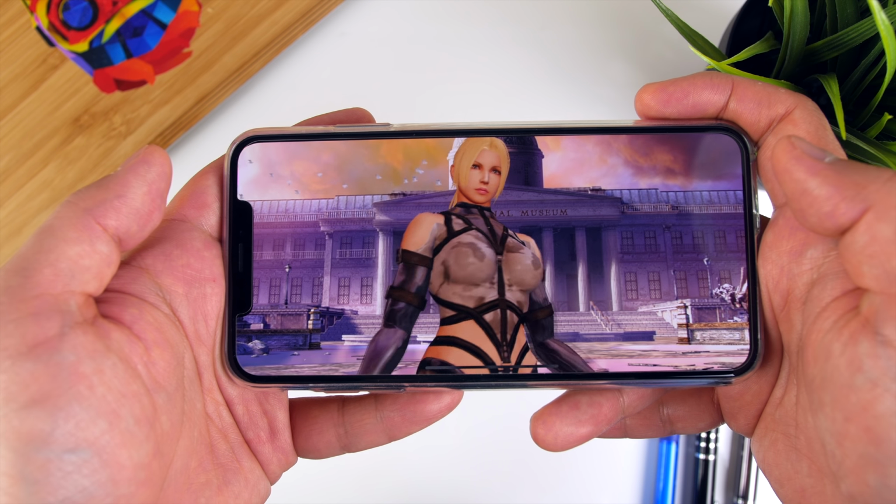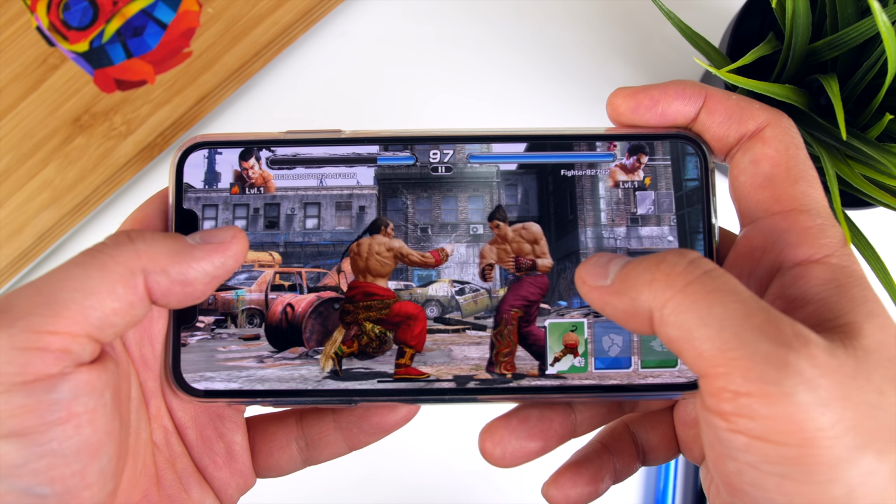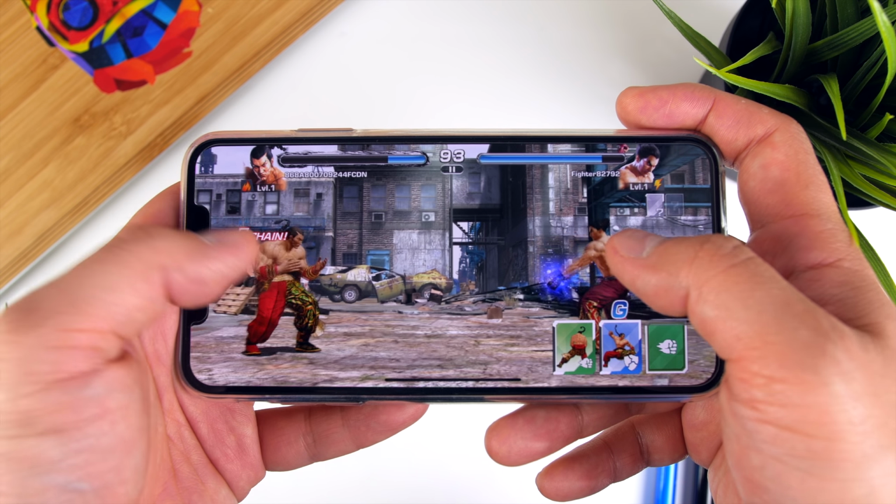And if you're an old school Tekken fan like me, you're gonna love this app. Definitely check it out. I think there's a strong argument to say that the iPhone XS Max is probably one of the best smartphones for gaming right now.